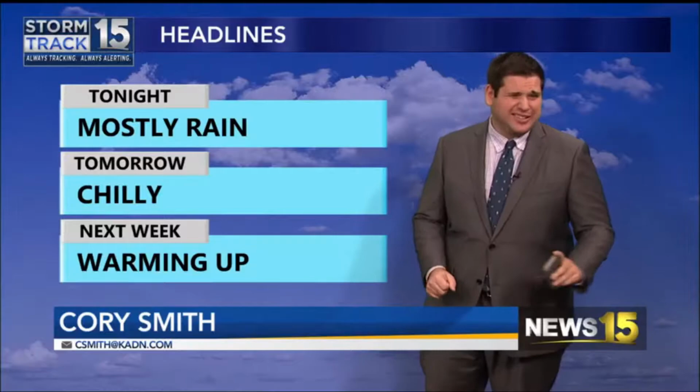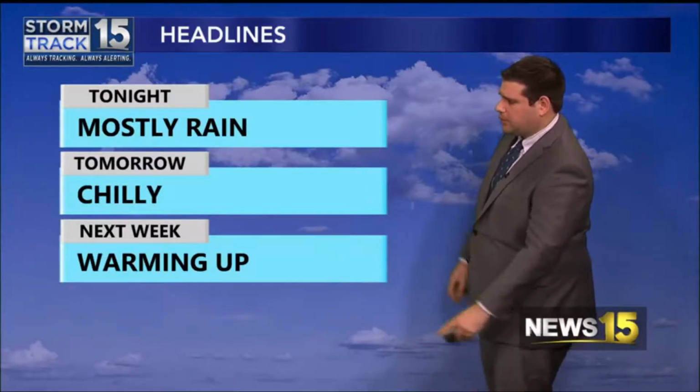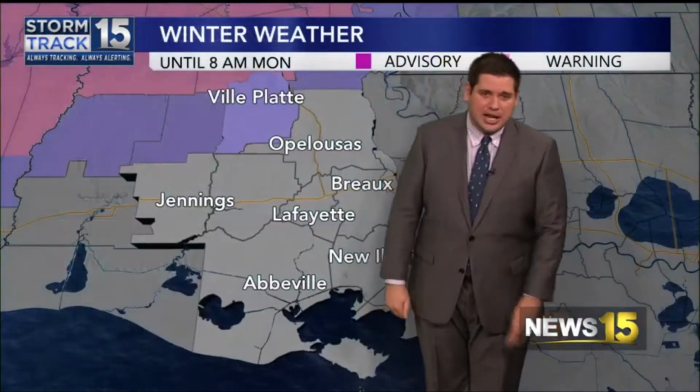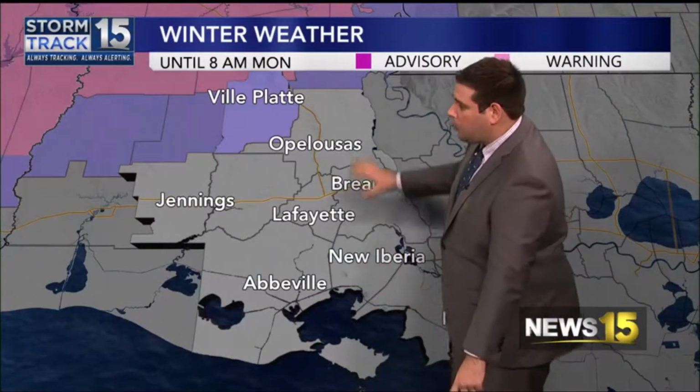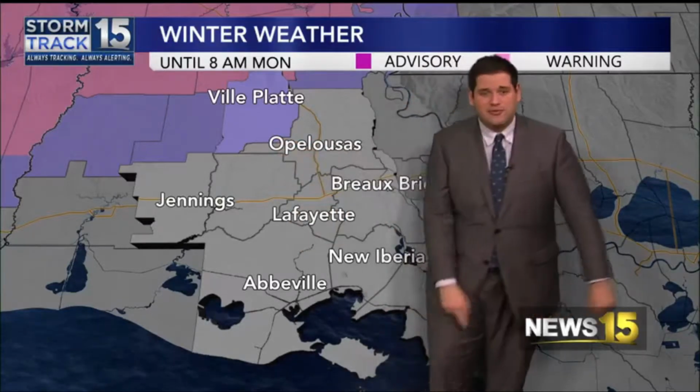Well, as you go throughout tonight, mostly a cold rain for Acadiana, but we're going to break things down. Some of us may be seeing some frozen precipitation working its way in, but I think the bigger story tomorrow, we're going to be very cold here across Acadiana. We eventually warm up as we go a little bit later on into next week, but new as of just a couple minutes ago, a winter weather advisory now out for Evangeline Parish.